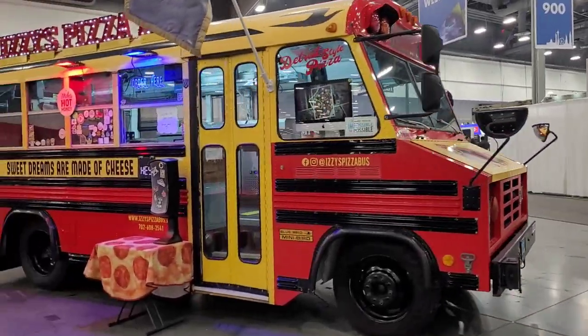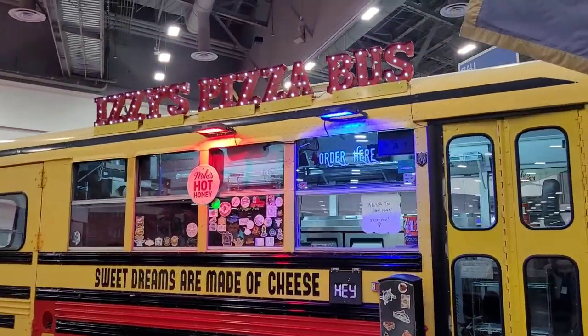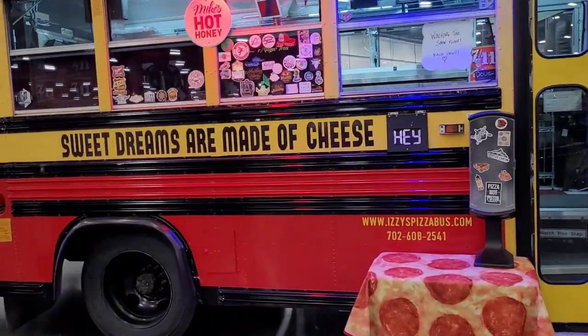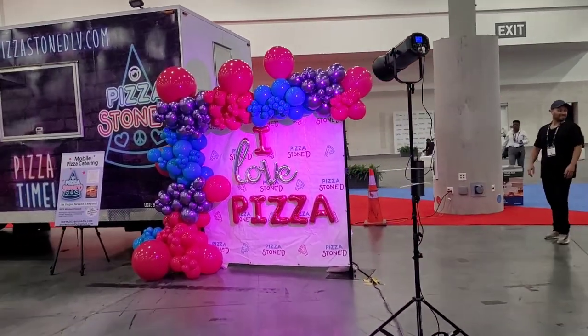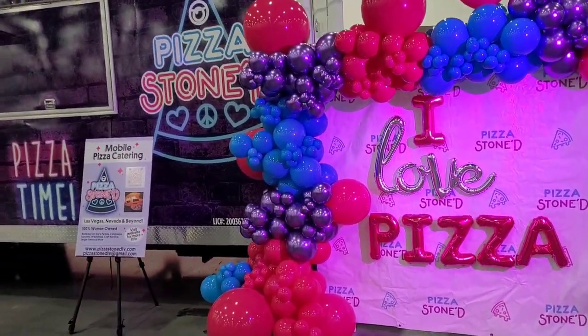Nitin, this is the one that you like, I think. Izzy's Pizza Bus. Sweet dreams are made of cheese. It's cute. This one's called Pizza Stoned. That's a cute name.